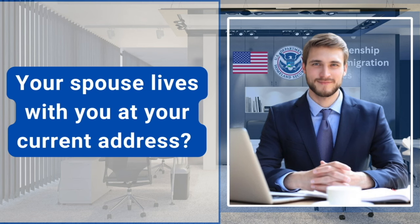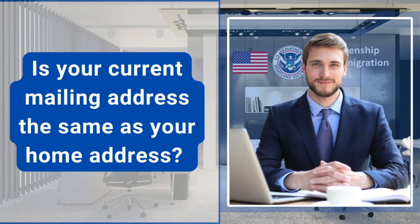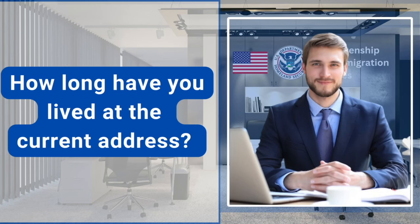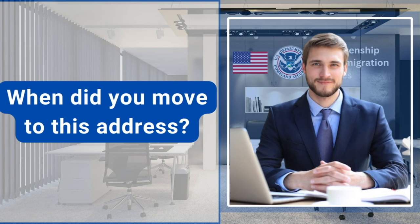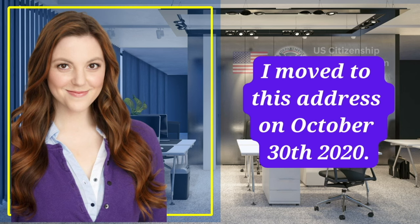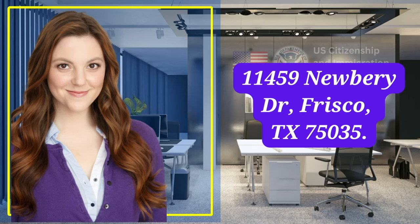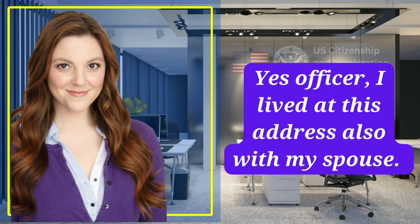Your spouse lives with you at your current address? Yes, we are living together. Is your current mailing address the same as your home address? Yes, it is. How long have you lived at the current address? When did you move to this address? 3 years. I moved to this address on October 30, 2020. Where did you live before? 11459 Newberry Drive, Frisco, Texas 75035. Did you also live with your spouse at this address? Yes, officer, I lived at this address also with my spouse.